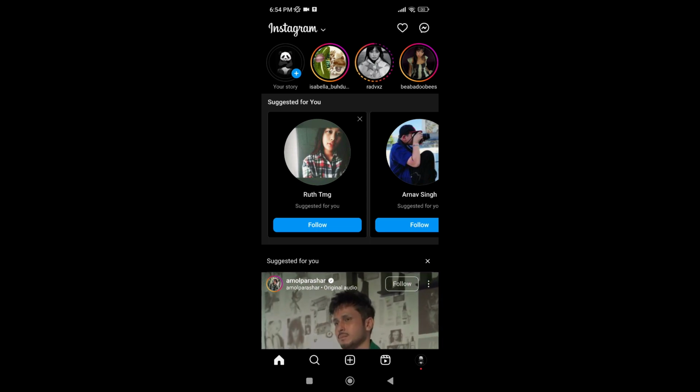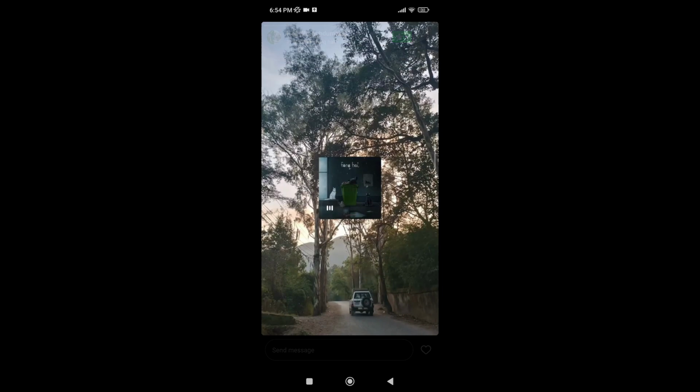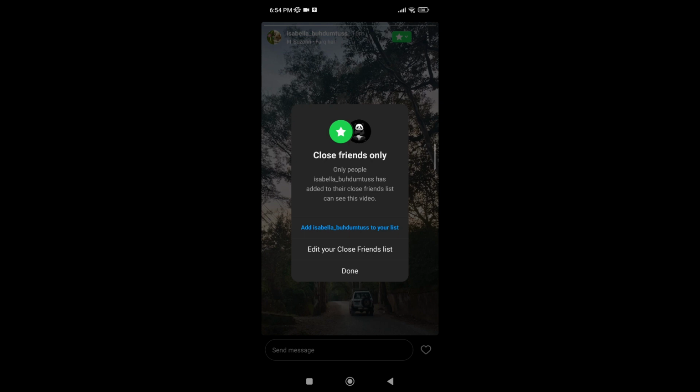Another way to find out if I'm added to their close friends or not is to simply go through stories, and when you go through stories, you'll see the star icon appear on top of their story. So simply, if you tap on it, as you can see, it is a close friends only story that you're currently having access to, which means that you're added to their close friends list on Instagram.